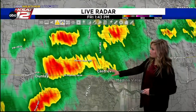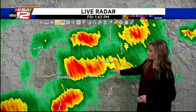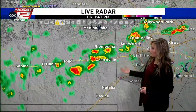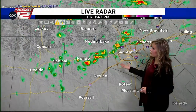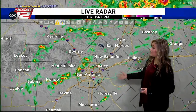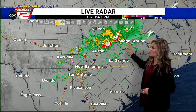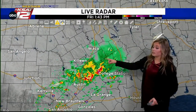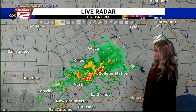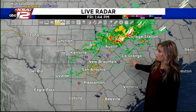We can move this a little bit farther to the south. Dunlay picking up on some rain earlier. Now we've got some moderate rain there to your north as well as to the south. And at Sabinal, there's a few downpours out in eastern Uvalde County. But the heaviest rain, and I know Justin was talking about this earlier, and really the stronger thunderstorms so far have been off to our north, to the Austin area, reaching back over to College Station. That's where the heavier rain and the stronger storms have been today.